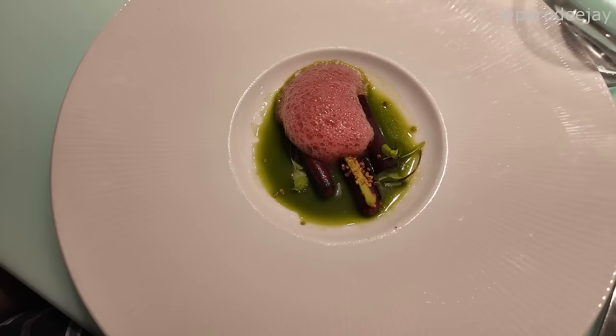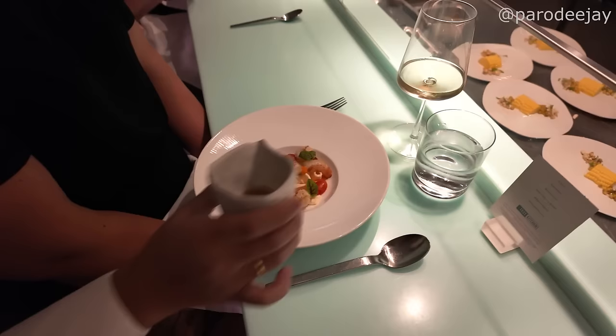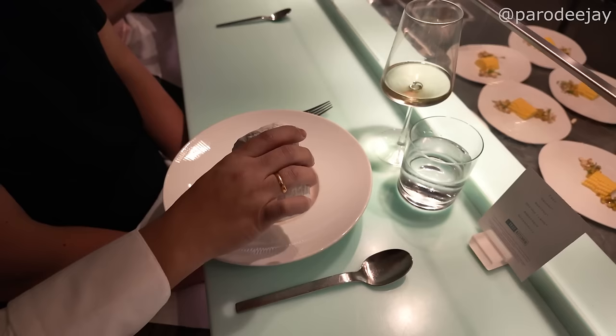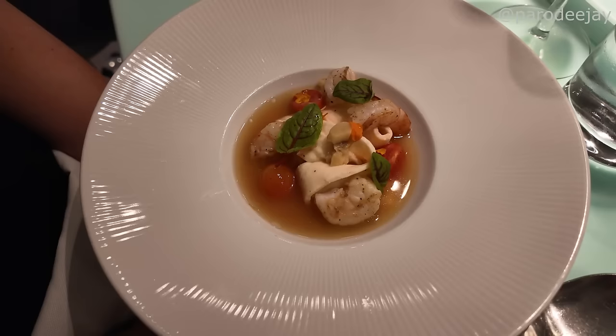All right, the next course is what they are calling a beetroot cannelloni with beetroot foam. The noodles are totally gluten-free. Bean sauce, the red wine sauce. So Dee has gone with the shrimp option, and fun fact, the noodle is gluten-free. I decided to go for the lamb option, which is a nice little chop.